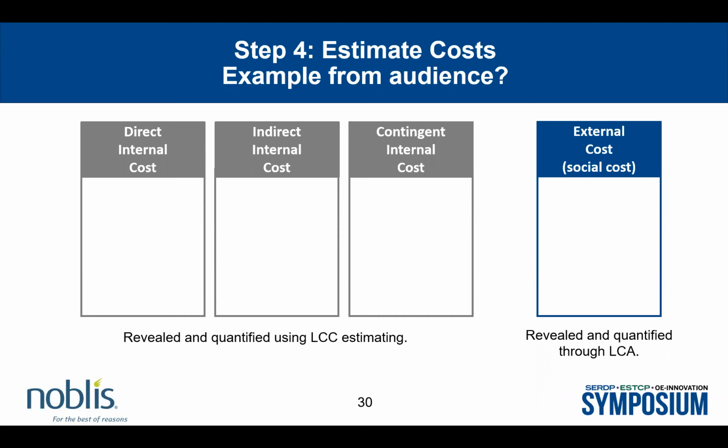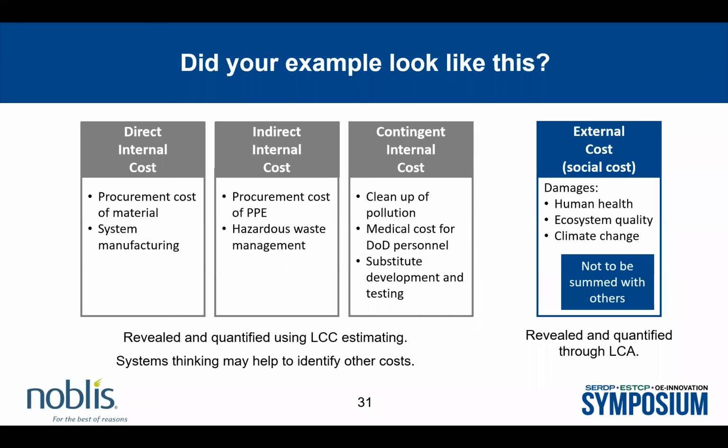These don't represent everything, but I did hear from the audience procurement costs. We have, and to your point, ma'am, it is a price there. Also, for indirect costs, we have things like the costs of PPE or hazardous waste or wastewater. And then we have what the department calls contingent costs. And these are a little bit trickier because these are potential future costs or liabilities. And these may be things like cleanup costs.